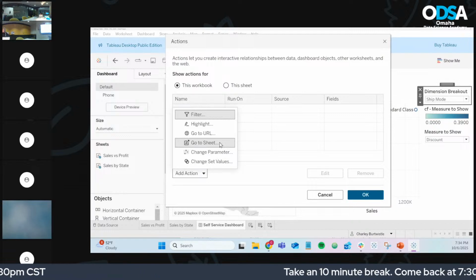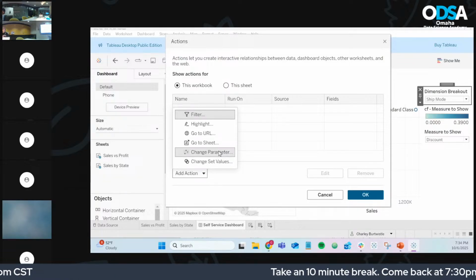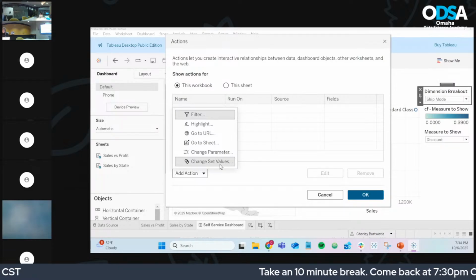So you can actually create these navigation abilities inside of Tableau to treat the dashboard more like a web page, where you can click and go to these different things. You can actually change our parameters. So we could click into sales and have our measure change from discount to sales. But again, we won't do that. And we're not going to talk about set values at all, because that's a Tableau 801 level concept.